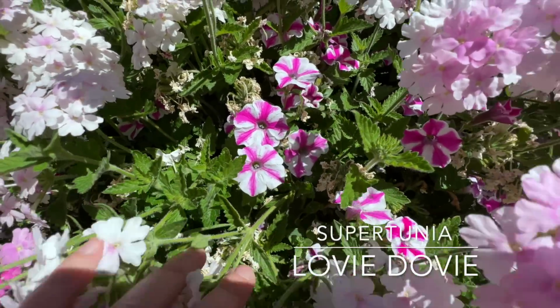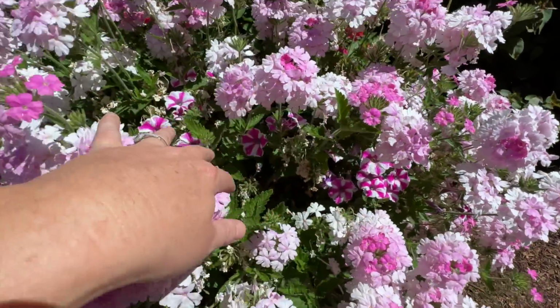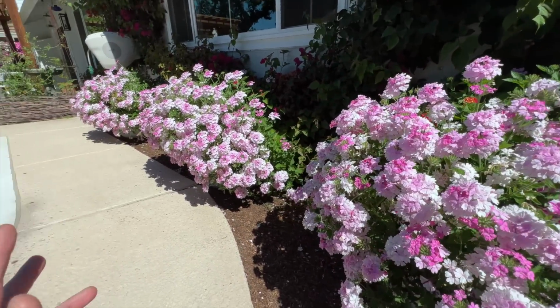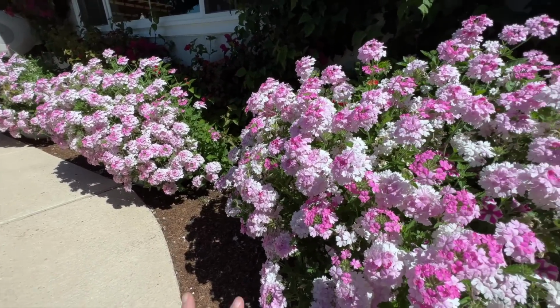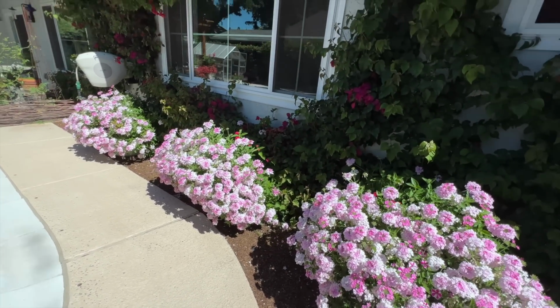It is so beautiful. Now, underneath here is Supertunia Lovey-Dovey. It's beautiful. It's sweet. It's so pretty. This beautiful pink star on the Supertunia. It's really pretty, but it's almost like in these pots, I didn't need it. I didn't need to put anything else in here. These should have been mono pots, but I didn't know. I was trialing pink cashmere.